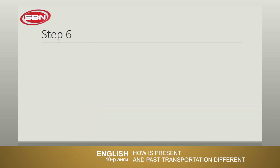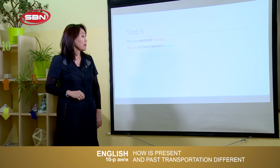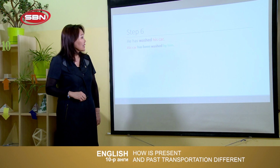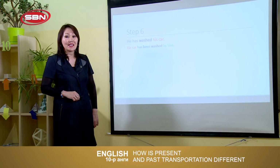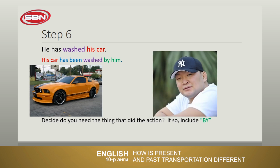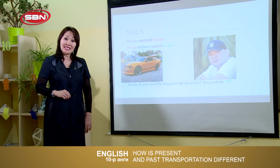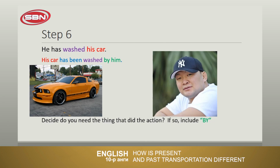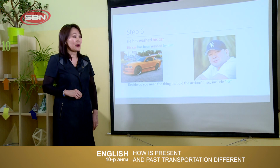The last step, what is it in the last step? You remember? Yes, you should add who did the action in the active sentence. So by him. He becomes him. So we add by. His car has been washed by him. It's easy now. You should remember 6 steps of passive voice. Everybody can change it from active to passive.